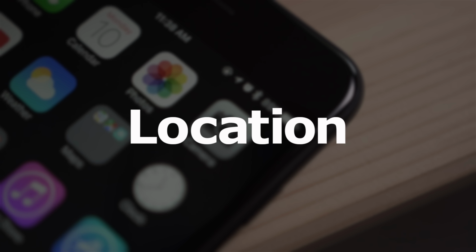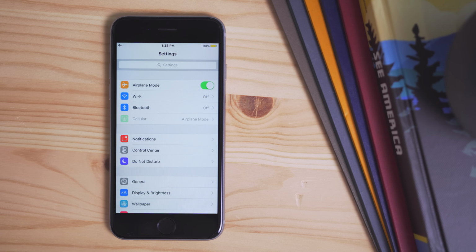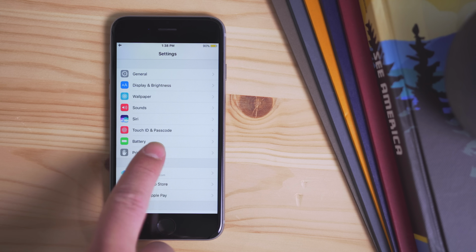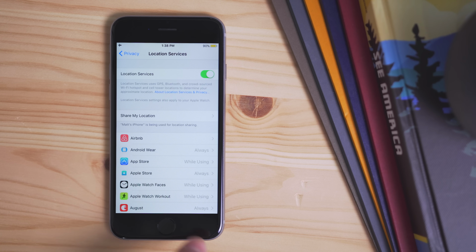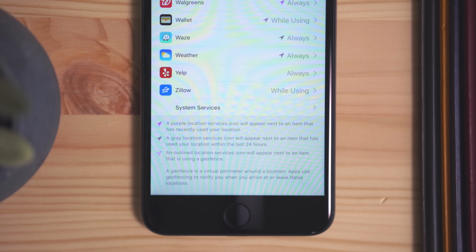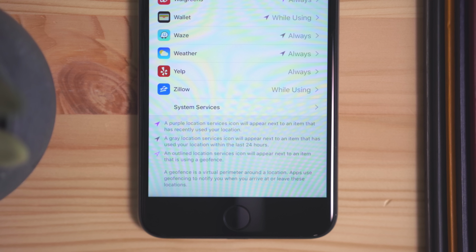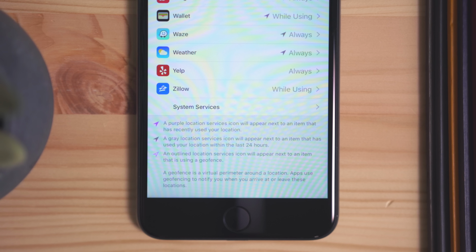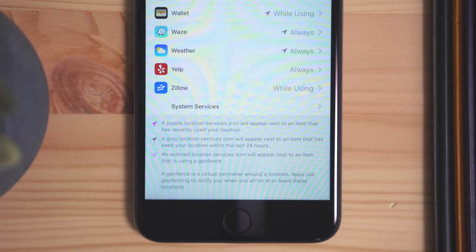In a similar way, location services can also run in the background and use more battery. To check this, go into settings, then privacy, and then location services. Here you can see every app that you have and what location permissions it has. The arrow icons next to the app let you know how an app is using your location. Purple means it has been used recently, gray is in the past 24 hours, and an outline is a geofence for when you arrive or leave a location.